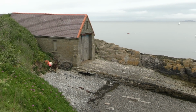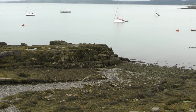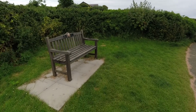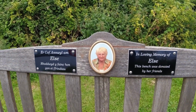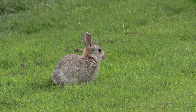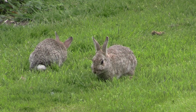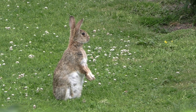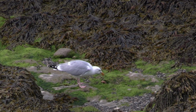Now this must be the old lifeboat station. A lifeboat was first stationed here in 1854. Here in the UK, you often find benches dedicated to people who have passed, in loving memory of Elsie. This rabbit is munching on the grass on somebody's lawn. Now what has this rabbit seen? Oh my lord, the murder of an innocent crab.